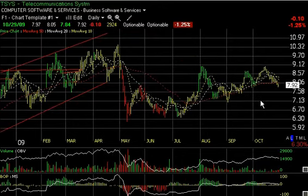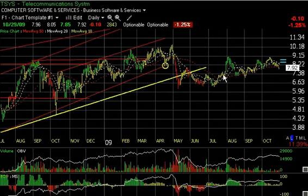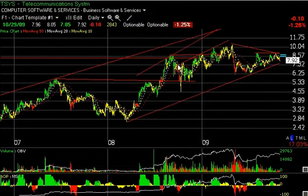TSYS is another that should be gapping up tomorrow. This is the way the pattern looks right now. A wedge is formed here, and we may see this stock break out above the 9. Watch for the 9, 10, 15 zone tomorrow to see if we can get a thrust through that. But certainly possibilities exist of this one moving up into the low to mid-teens eventually.